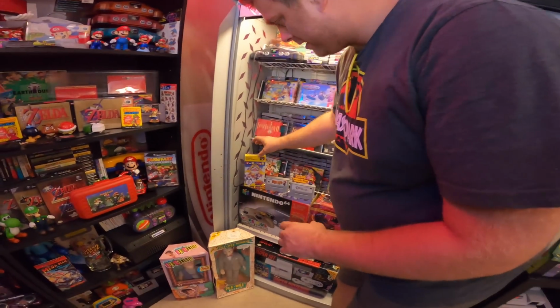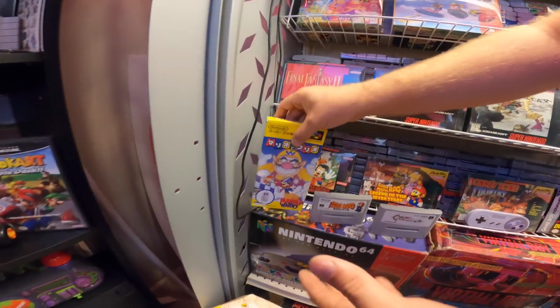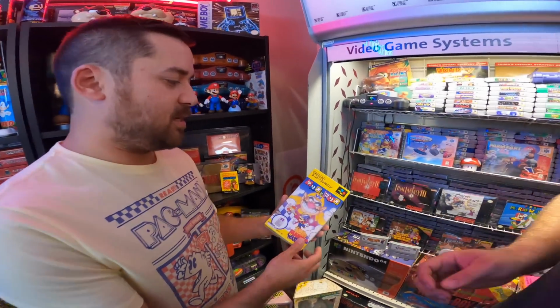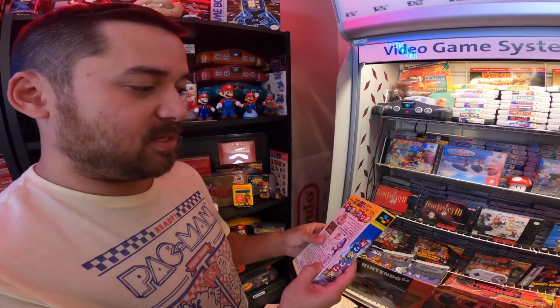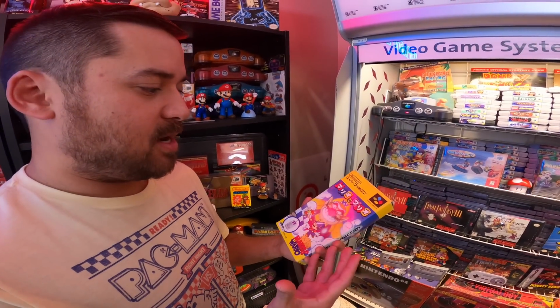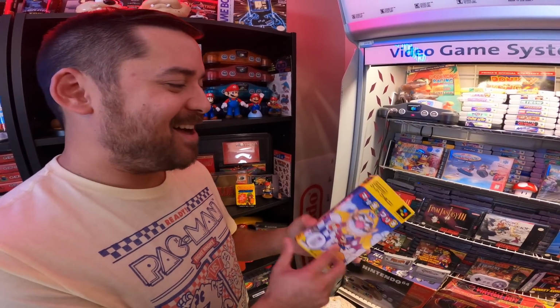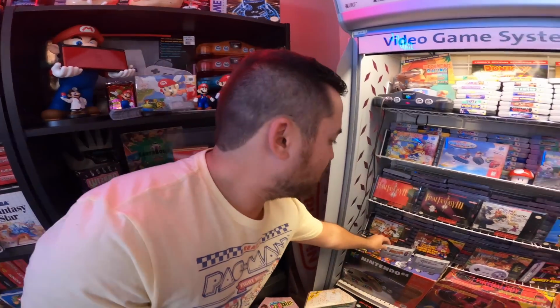Let's move on to that shelf then, because there's plenty of stuff to talk about here. Maybe the last thing I'd like to know about, if I may touch it. Do it. What is this? Okay, so this is Mario and Wario. This is Super Famicom. This is the Super Nintendo in Europe, Japan, I believe. I could be off on that, but it's not here. I know that. So they look a little different.